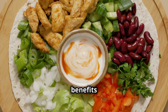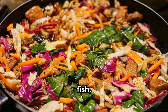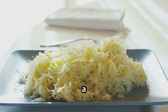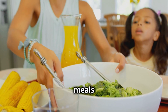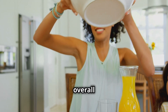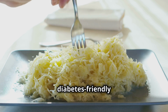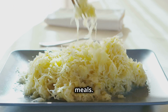To maximize the health benefits of cabbage, consider pairing it with protein-rich foods such as chicken, fish, tofu, or legumes. This combination not only enhances the flavor and texture of your meals, but also promotes a balanced diet that can help stabilize blood sugar levels. By incorporating cabbage into your meals alongside protein sources, you can create satisfying dishes that support your overall health and diabetes management. In summary, cabbage is a nutritious, fiber-rich vegetable that can play a significant role in your diabetes-friendly diet, offering versatility in preparation and the potential for balanced, healthful meals.